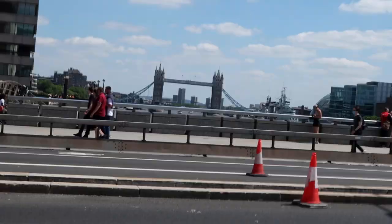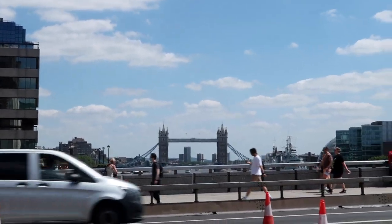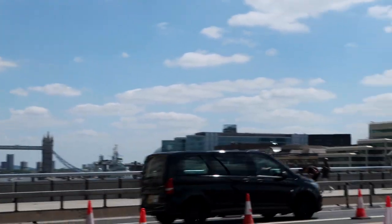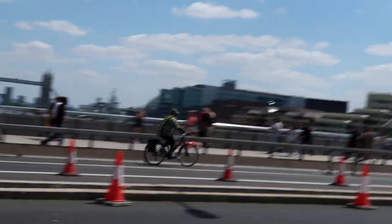So on the other side of London Bridge, you can see Tower Bridge. I think people get confused and think that's London Bridge because it is so iconic, but that's Tower Bridge, which leads to the Tower of London, and this one's London Bridge. It is not as nice looking, but still famous bridge, London Bridge, isn't it?